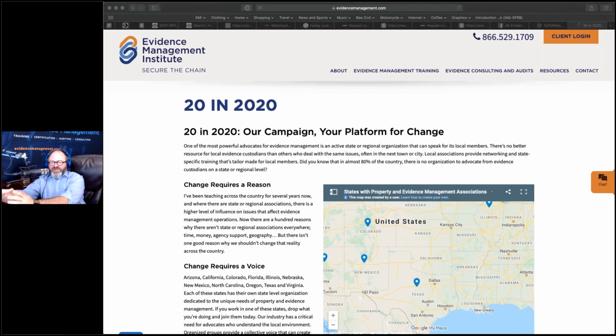A records management system is good for managing records. They usually throw in evidence as an add-on. They don't do all of the things that need to be done. Let me answer the question this way. Maybe that's a better way to answer it.